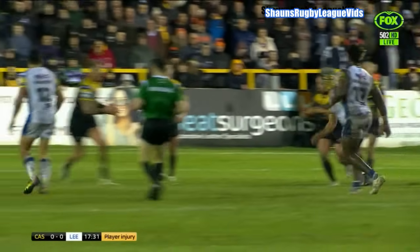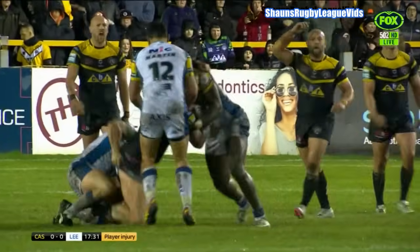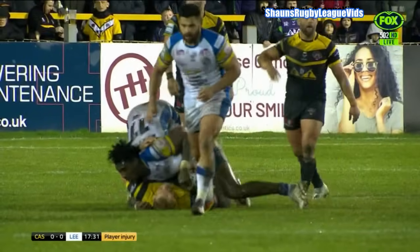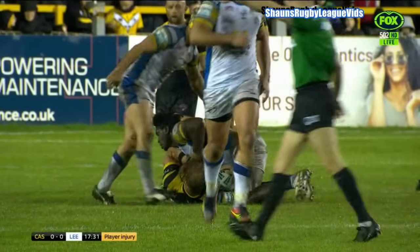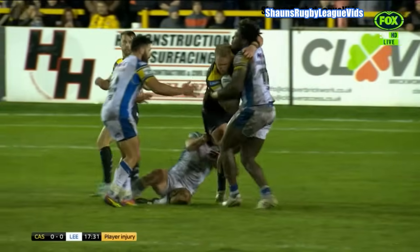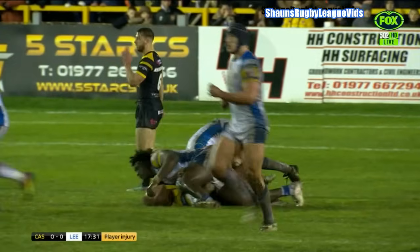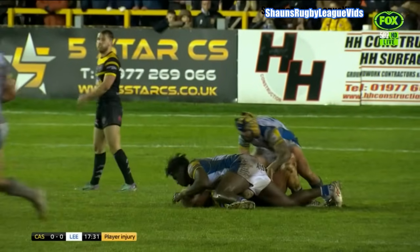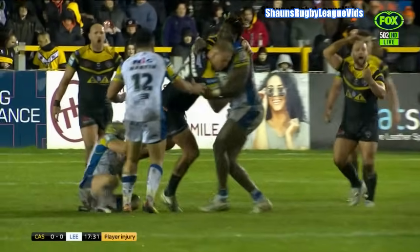But there is a directive, there is a change here in the interpretation. Well, is it his head or is it his shoulder, John? I think first replay showed me head on head. Tackle 4. But it is the tackler's responsibility to make sure that he's not endangering the ball carrier. I'm looking at that. I think that's a head-on-head contact.